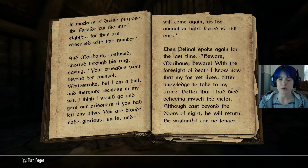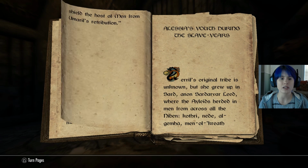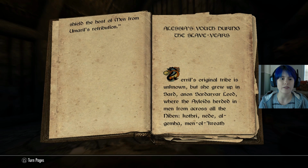"Although cast beyond the doors of night, he will return. Be vigilant! I can no longer shield the host of men from Umaril's retribution." That he finally died, the severed head, did it?